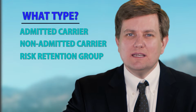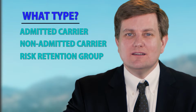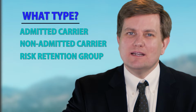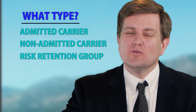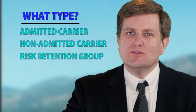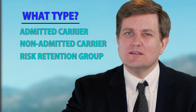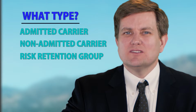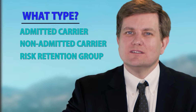Admitted means that it's admitted in the state that you're in. It means that it's being regulated by the state that the policy is at. Non-admitted means it's an out-of-state policy. It's not being regulated by the Department of Insurance wherever you are. And a risk retention group means that it's a group of people that put together funds to create an insurance piece that can protect the contractor. But it doesn't follow the same regulation and the same rules as a regular insurance company. And that's the reason why the risk retention groups are so much cheaper. And the process, if there's a claim, changes, and the way things are handled change. So those are the three different groups.